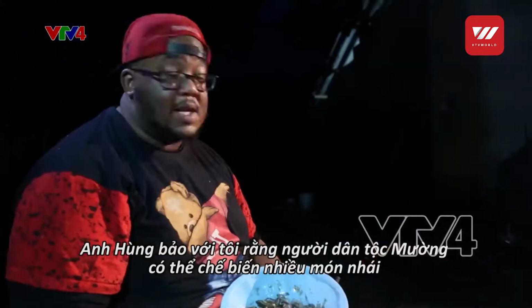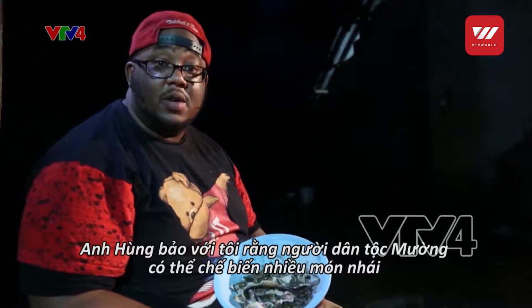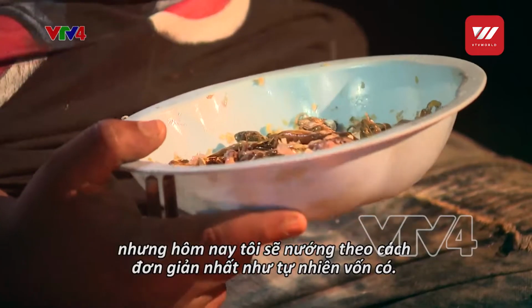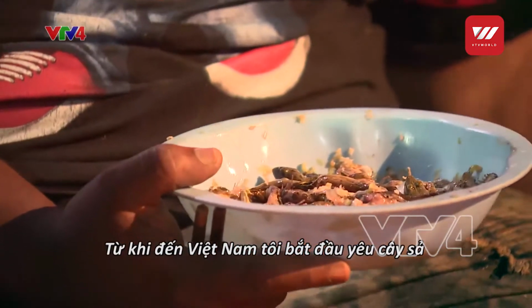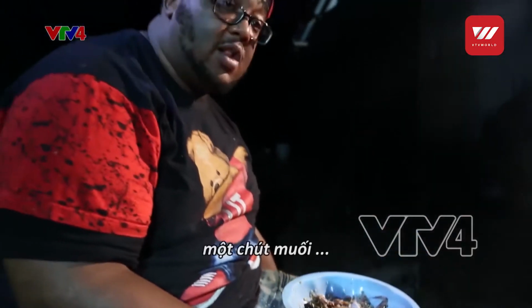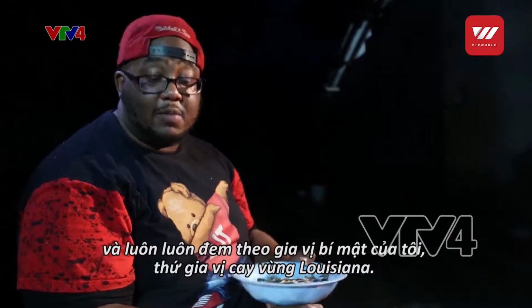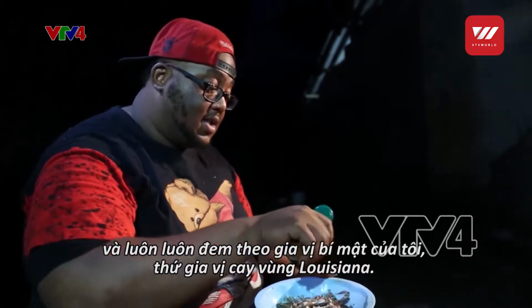I heard that the Muong people make many different dishes with the frogs. Today, I'm just gonna grill them, keep it as simple as nature itself. Since I got into Vietnam, I fell in love with the lemongrass flavor, so I just wanted to add a little lemongrass, a little salt, and then I always have to bring out my secret ingredient, my Cajun spice.